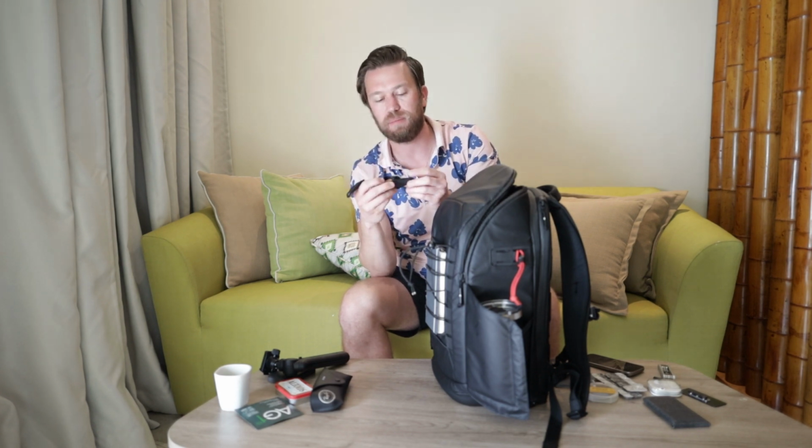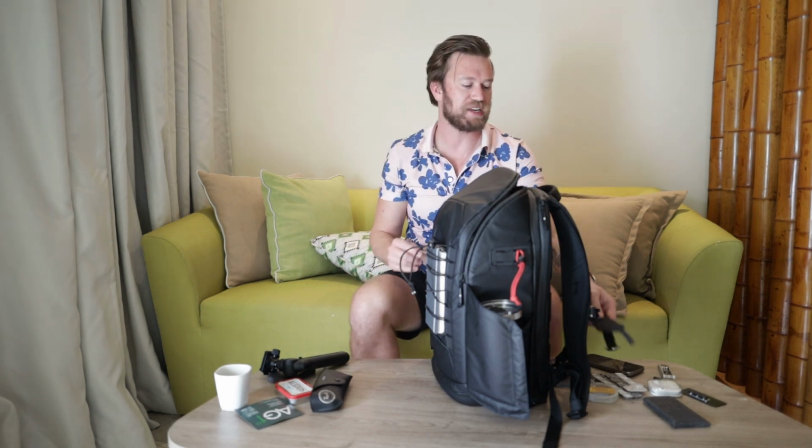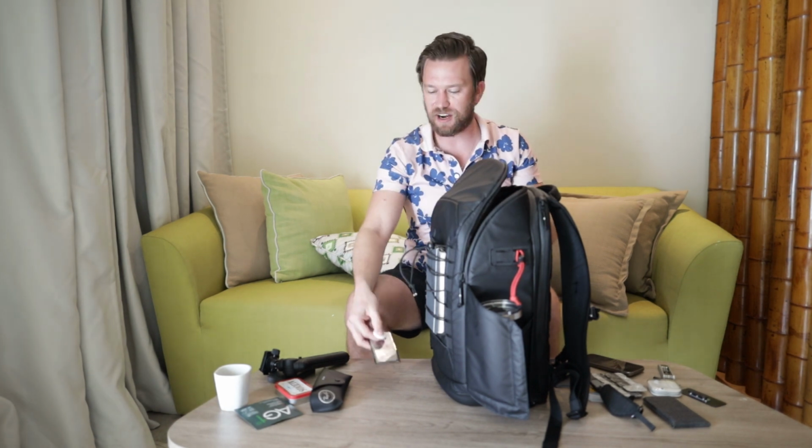This is another little piece that I really like. Haven't been using it as much because I haven't been doing as much hiking photography. But this is Peak Designs, I forget exactly what it's called, a hand strap. Basically, it attaches to the side of the camera and it gives you a little carrying strap. So if I just want to carry the camera with this strap, I can do that. I got some business cards in a case.